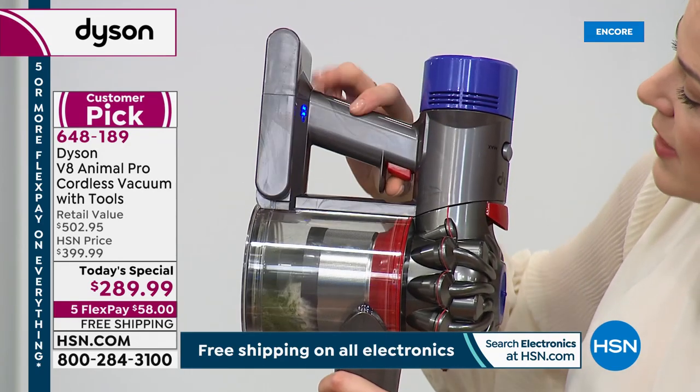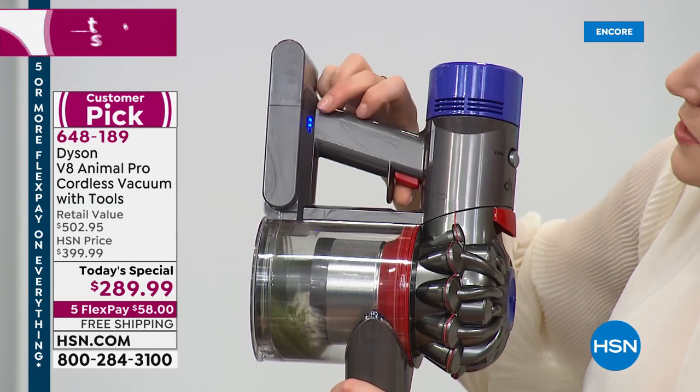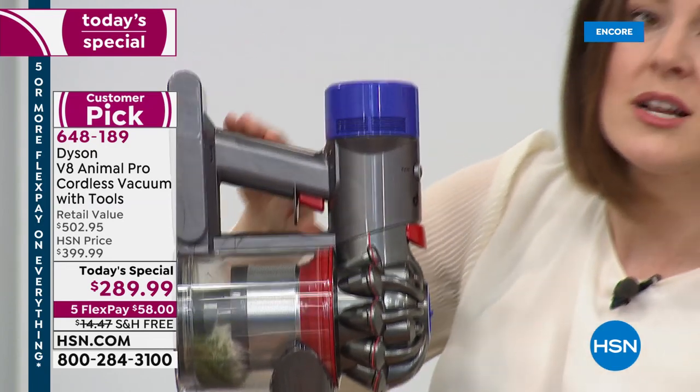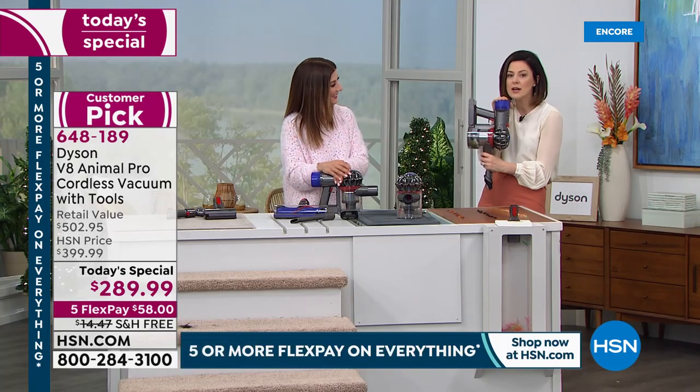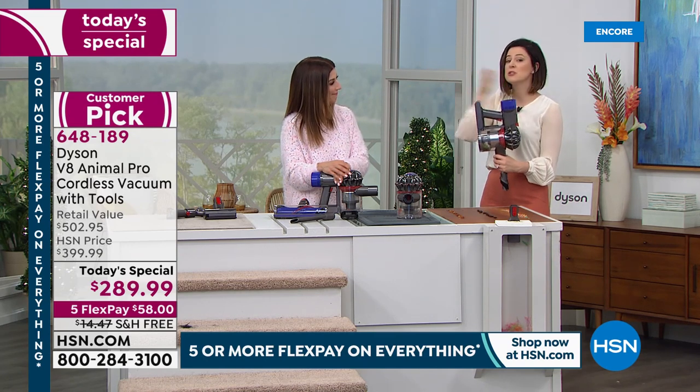And then the light right there, you can see I've been using it for almost an hour and a half at this point, on and off. You see the two lights have gone down, but it is fade-free power. So if this is working, it's as though it is fully charged. This light only indicates how much time you have left until you need to plug it in.